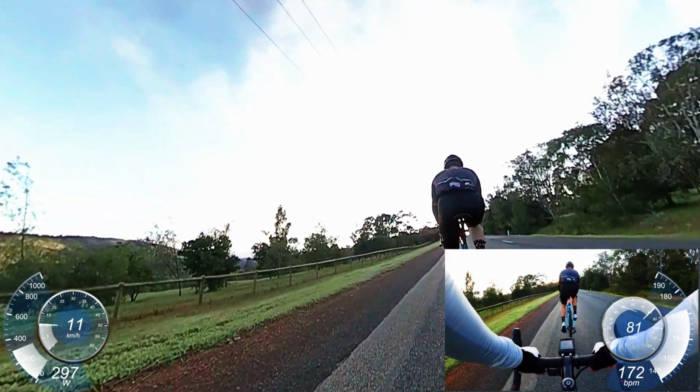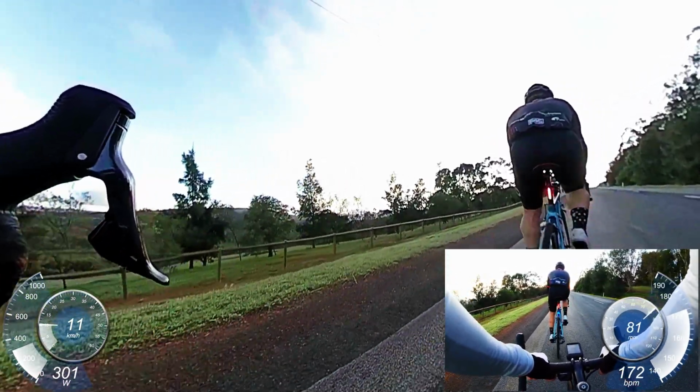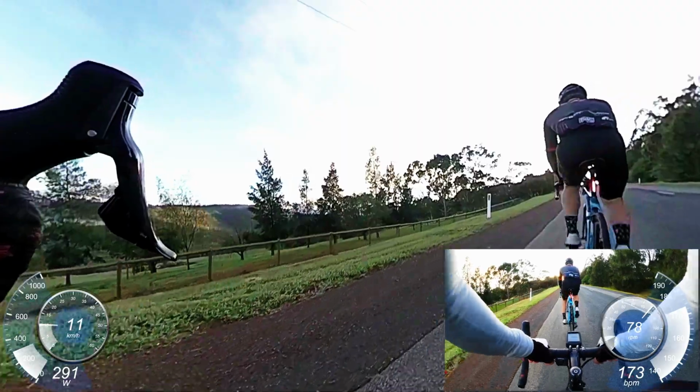Yeah, you can see the Darling Ranges on the left. So I'll just sort of pan around trying to get a bit of a view. You can see what's going on. This is Kalamunda. I'll just fast forward it a bit for now.